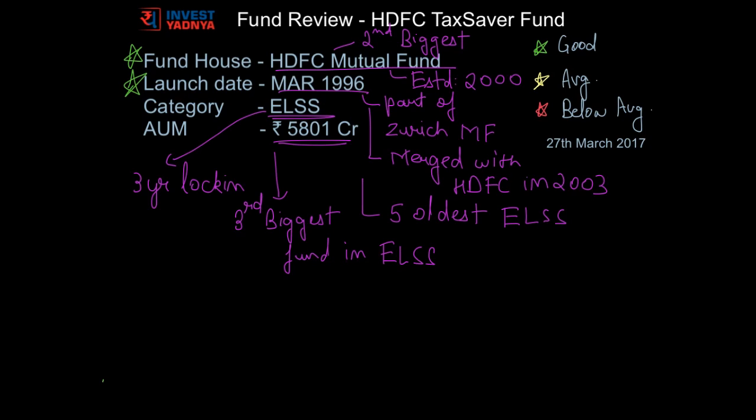Moving to next, this fund has an asset under management of rupees 5,800 crore and ranks third biggest ELSS fund among a population of around 40. So this high asset under management shows investors' trust in the fund's management and its performance. So definitely deserves a green star on this parameter too.